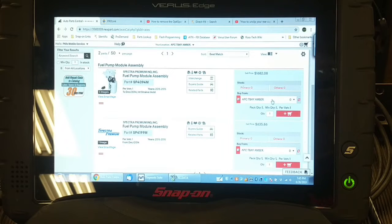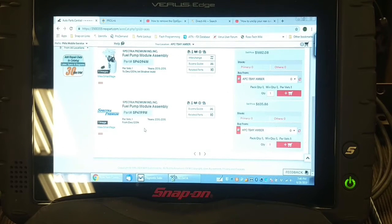So this is why you want to double check that your diagnosis is correct to the best of your ability. 2 fuel pumps listed for this vehicle depending on when the vehicle was built. So up to December 2014, retail price on a fuel pump assembly is $1,682. Wow. If it was after December 14, it's $635 list. I don't know what the difference is, but we're going to have to check the date the vehicle was manufactured. Well, according to the build date on the sticker on the door, it's 02 of 15. So it would be theoretically this one.